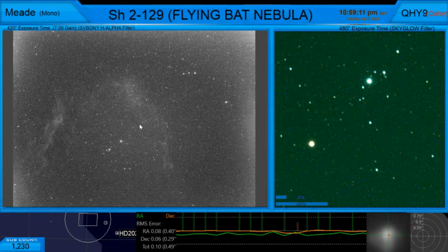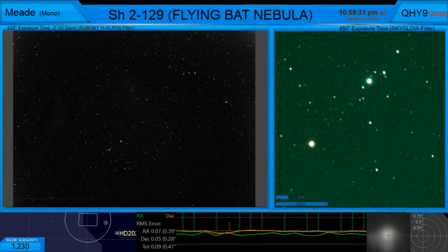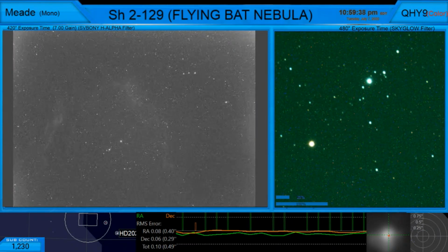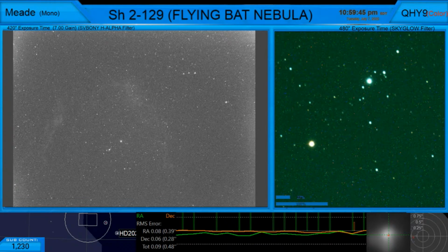Once I stack this, it's going to be really, really good. I might have to kick up the gain a little bit, just so I can get some detail going. Let me see what I can do here. Hang on, let me see. There we go. It's kind of hard to pull out the detail with just one image.